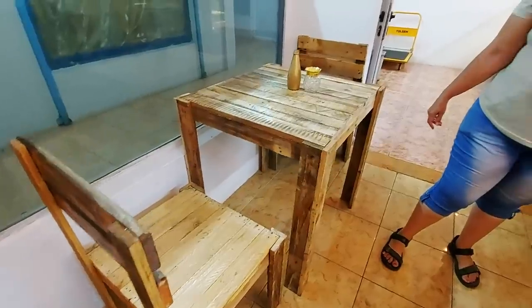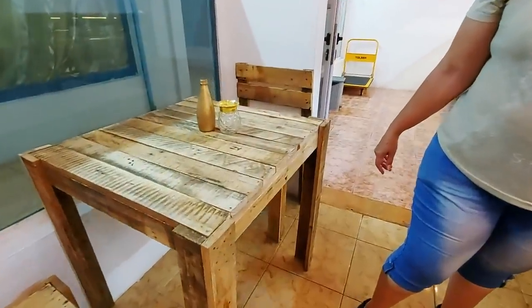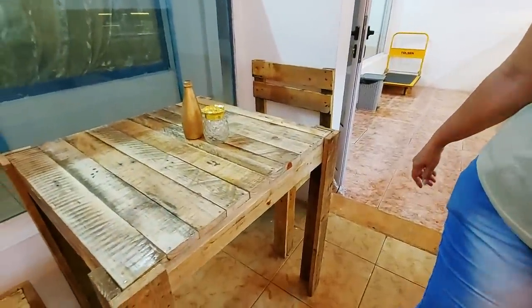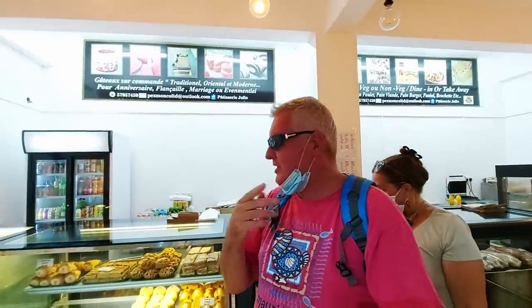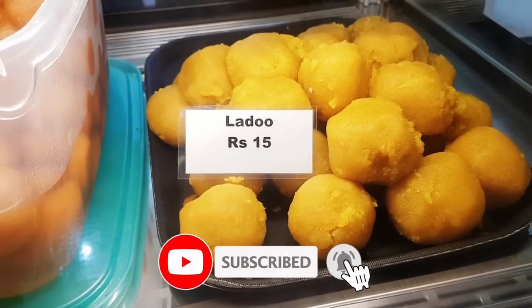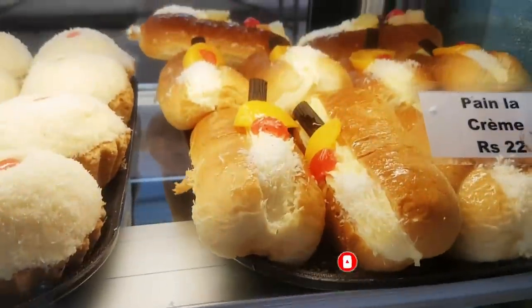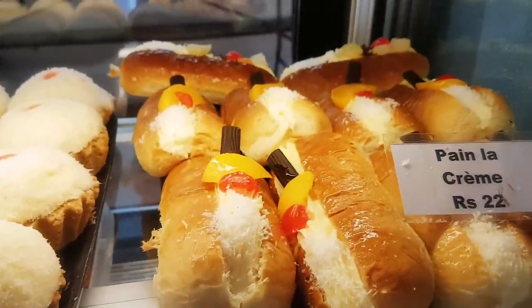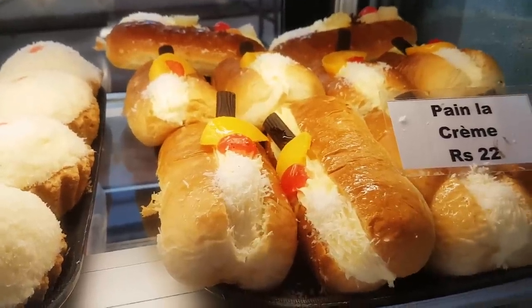Oh, there's also a fantastic place to sit, made out of pallet furniture. Just love pallet furniture. Well, you guys know that already. Great stop off for a snack on your walking tour. It is totally worth walking into the Nariki Center. Shall we try something? Those are really massive ladoo for 15 rupees. They look great. Look at this. It looks like it says cream-filled bread. But you know that's going to be soft and delicious and sweet.